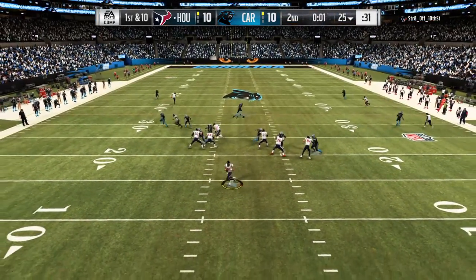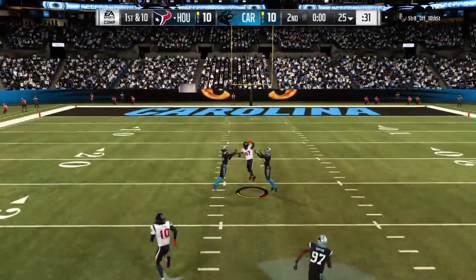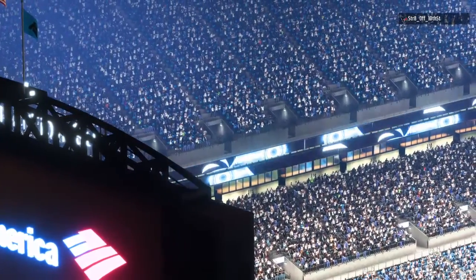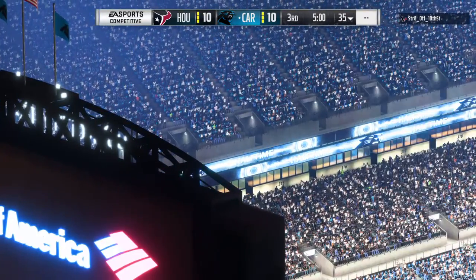The final shot before the break. Watson dancing to his left. He'll air it out deep for Thomas. And it's incomplete. Took a shot, couldn't connect. We have hit halftime. Still 2 more quarters to go. We'll take a timeout. We'll be back after this.